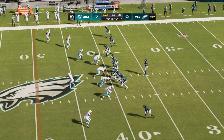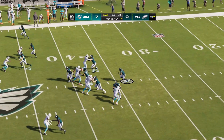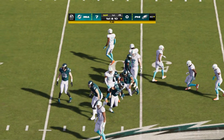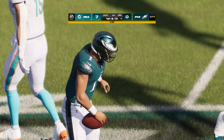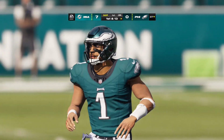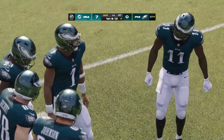They've got good starting field position as they come up here first and 10 at the 40. Hurts going to run it himself. And good running there as he'll take this all the way up to midfield. That time the right guard sending him backwards. And so many different types of guys rotate in on the defensive line now depending on situations. You can get the bulky guy, the fast guy. No matter what, though, you can't hold him.